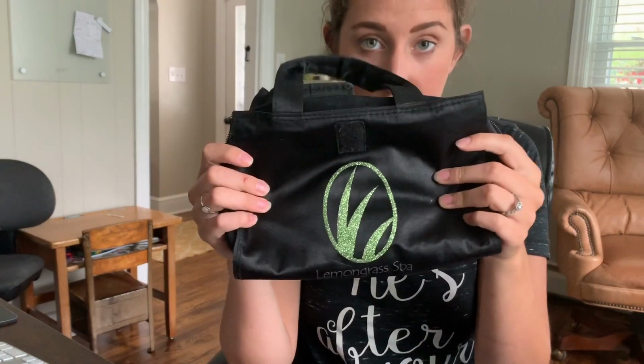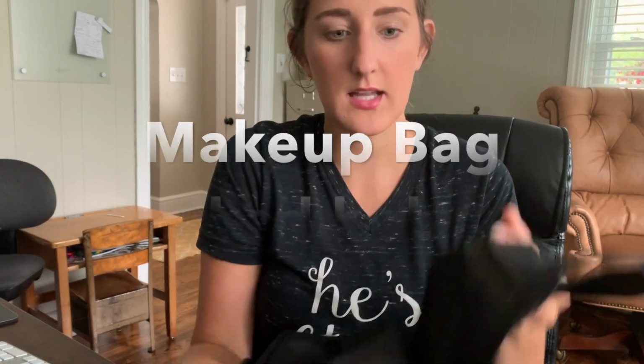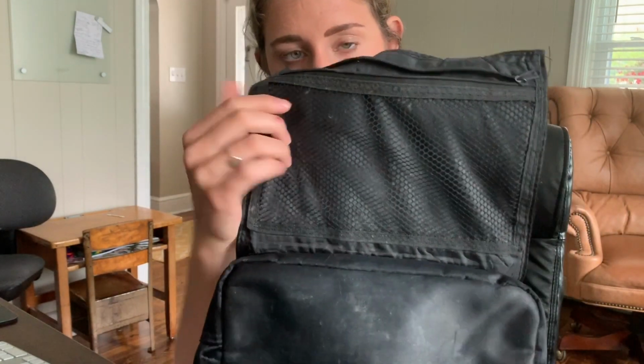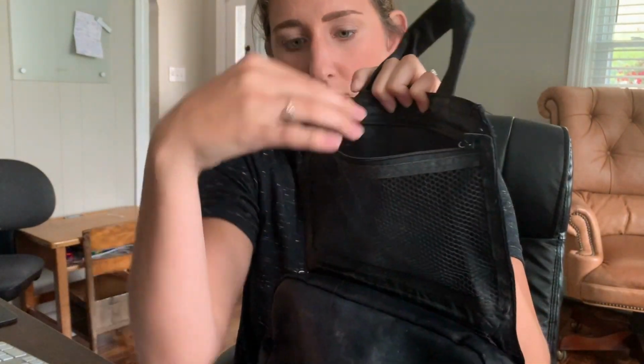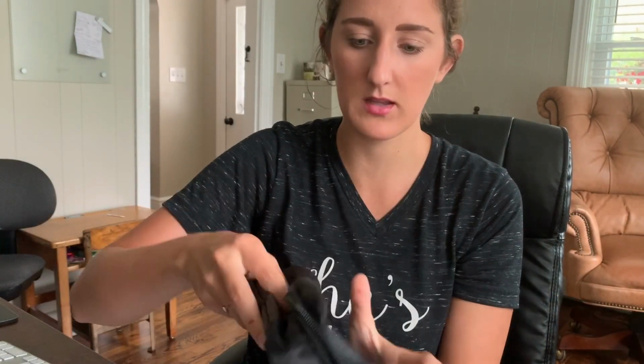So this is my favorite makeup bag ever. Absolutely love it. So here's a little mesh part that I like to put eyeshadows or lipsticks in. You can zip that shut. And then in the middle is this little zipper compartment. And you can actually take this off, which I think is really, really cool.